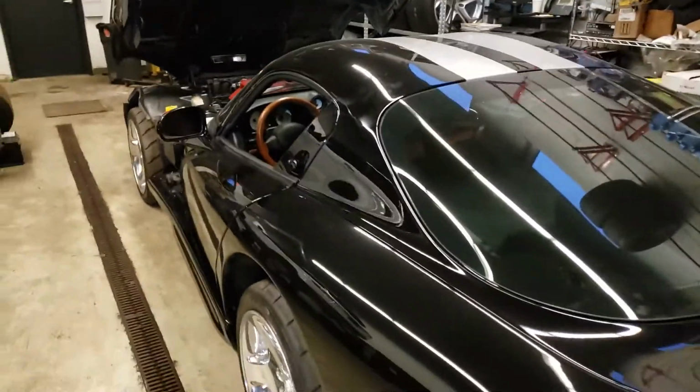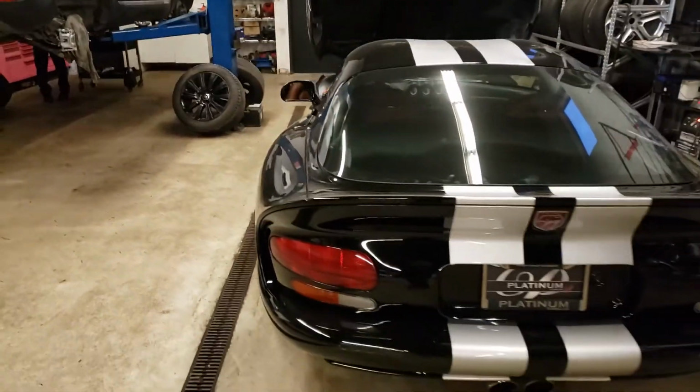So there you have it. This is 2000 Dodge Viper GTS.